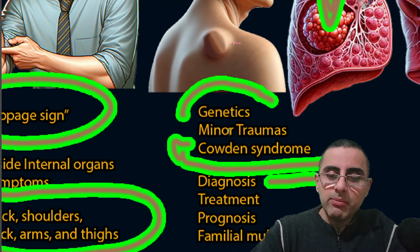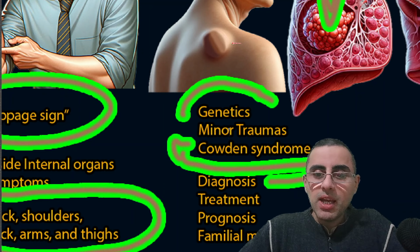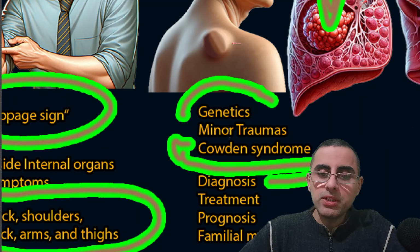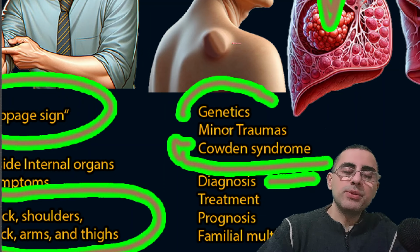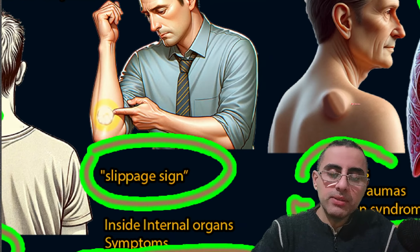How do we diagnose lipoma? Usually with physical examination, but sometimes ultrasound is required, or sometimes computed tomography or magnetic resonance tomography is also needed, but such cases are rare. Usually it's diagnosed via physical examination. What is the treatment of lipomas? Usually lipoma does not require any treatment.